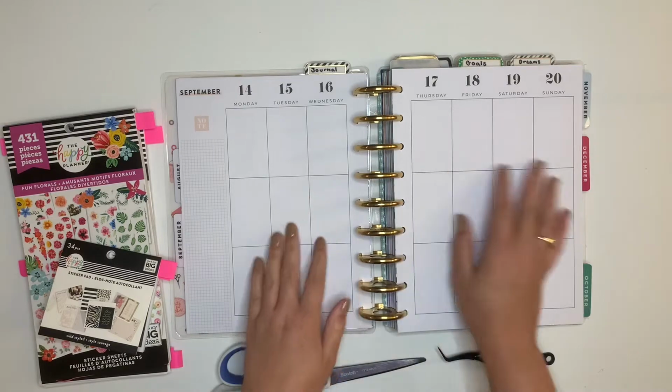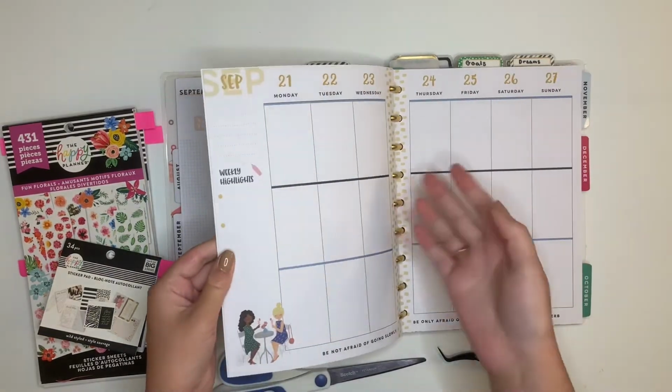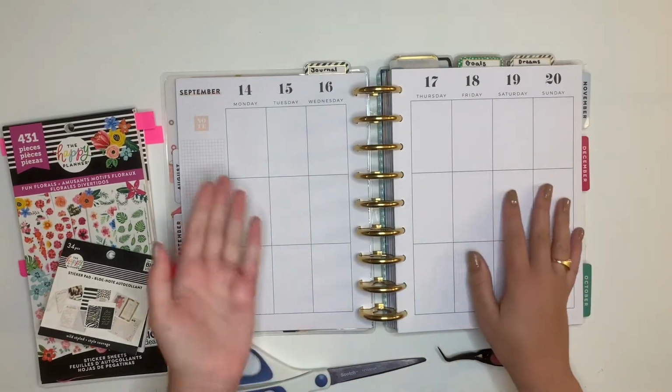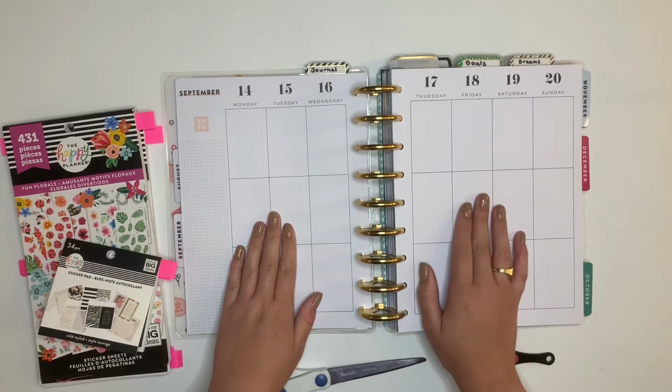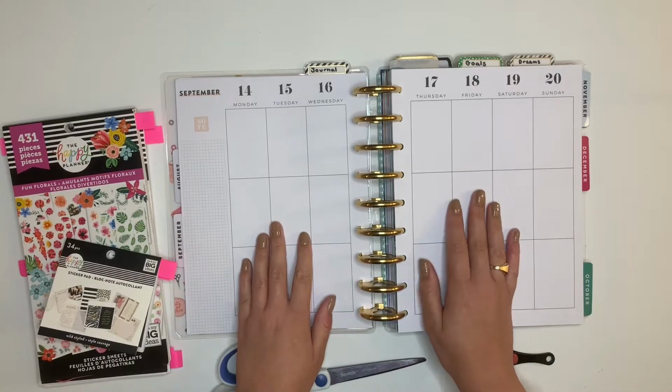I started out using this planner as the squad goals, but I've just found that it's just not neutral enough for me to do what I want to do with it. So I had these from when I was using the classic Wild Styled as my catch-all before I moved to the big. So I still had the pages, so I'm just kind of using these as my high-low journal now.